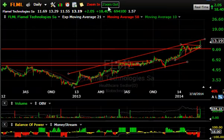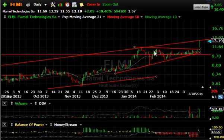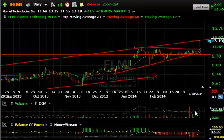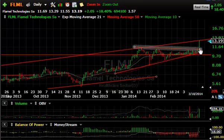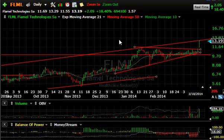FLML, an old favorite biotech of mine from years and years ago, has finally woken up and is moving with some authority. After a 2-month consolidation coil that resulted in a low volume ebb right here 3 days ago, it popped yesterday, and today followed through with $2.05 or 18.4%. Nearly 700,000 traded, the biggest volume on an upday all year, in 6 months or so.